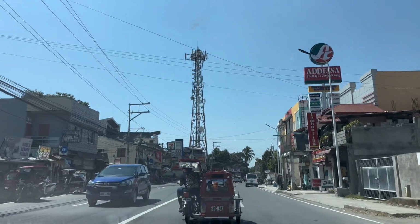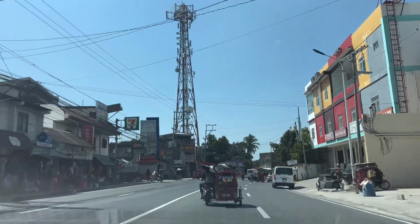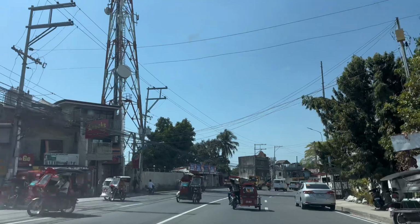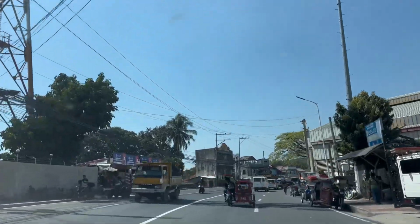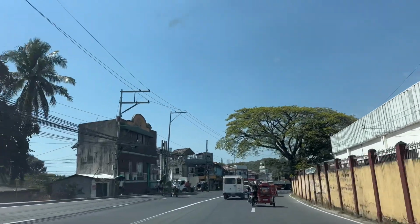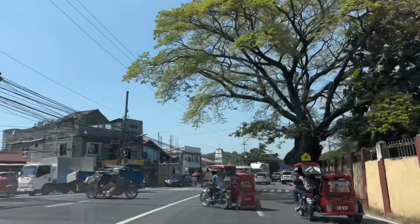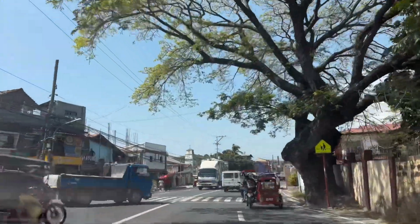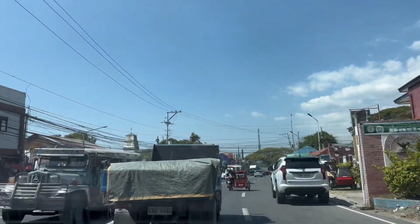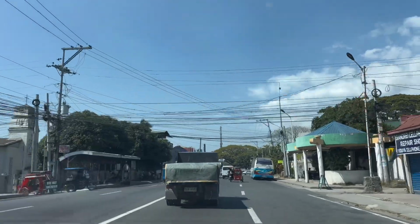Trike cut right out in front of me. Okay, so this is definitely the province. Trikes all over the place. Be extra careful here. Okay, there we go. This guy kind of cut me off. There we go. Wow. This is certainly different than the highway.